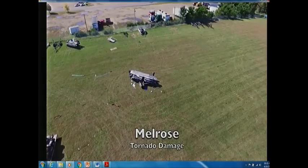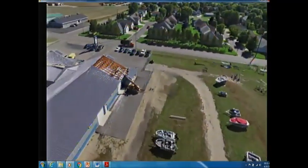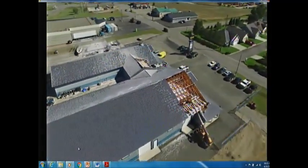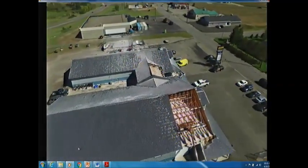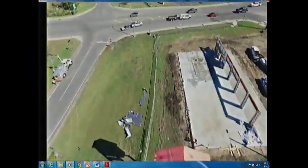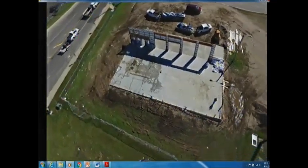Tornado last fall in Melrose, just showing some overviews of some of the storm damage there. Really amazing. The night before was a loud thunderstorm and tornado damaging buildings, and the next day it's just beautiful sunny weather. It's just kind of amazing. Things like this are what the Weather Service likes to see. If you notice on the building to the top, you didn't see it quickly, but it actually scraped the rocks right off the roof of the building, which normally you wouldn't have seen.